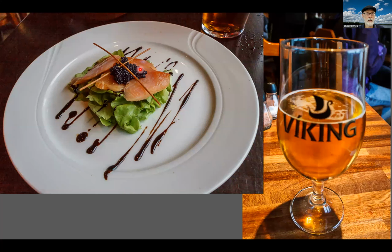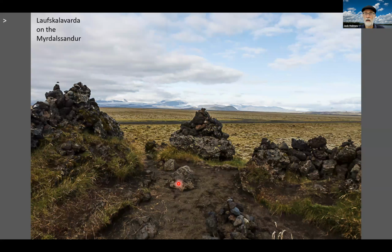Dinner: Arctic char, some langoustine caviar, and a Viking beer. Fish and lamb are quite common as foods here. Eldhraun, a lava outflow ridge on the volcanic plain, 30 kilometers east of Vik. And we're heading off towards the glaciers in the background, in particular Skaftafell.